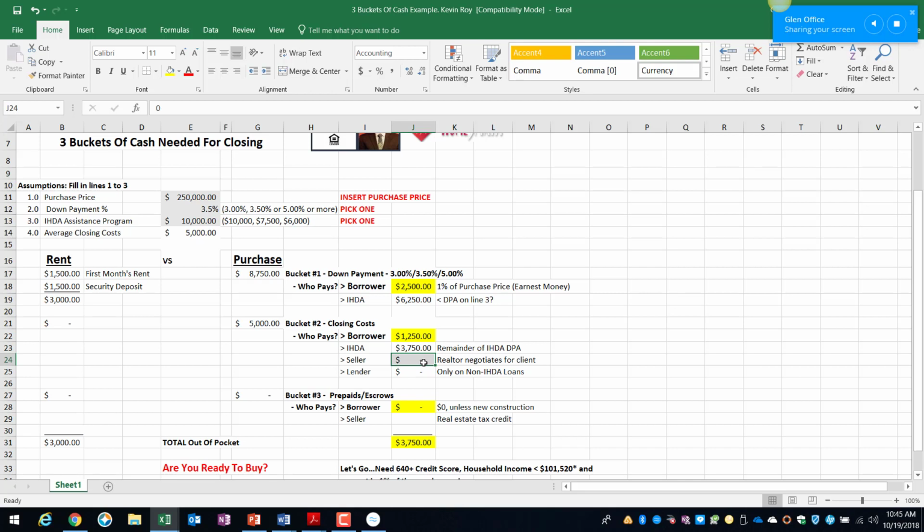After you have the table of expectations set and explain to them, okay, we've agreed on $200,000, but I'm going to have my client pay $201,250, provided that the contract says then that the seller will pay $1,250. So then you move $1,250 in here, and now all of a sudden he's buying a $250,000 house for how much? $2,500.